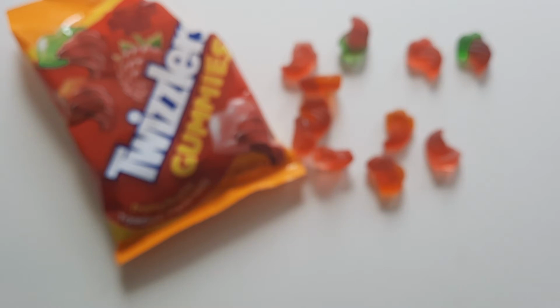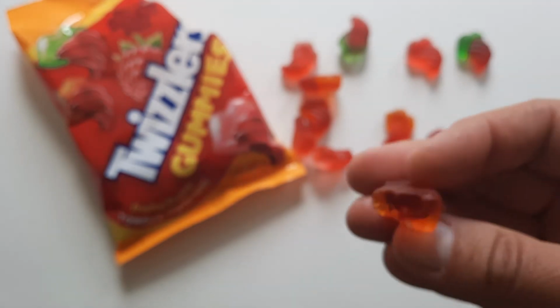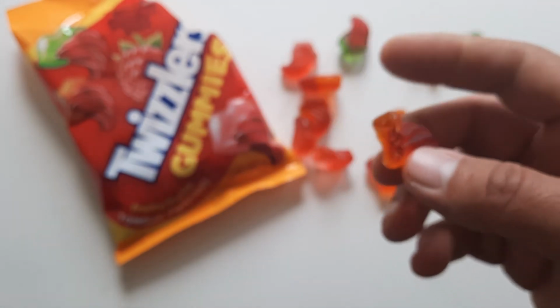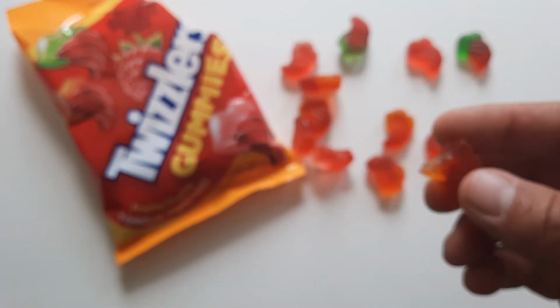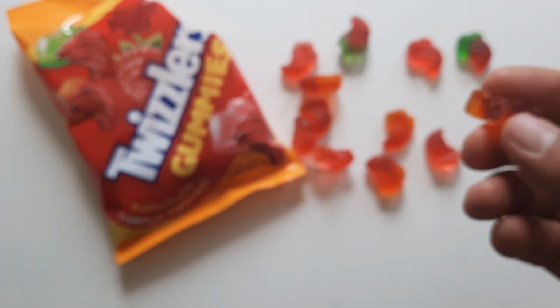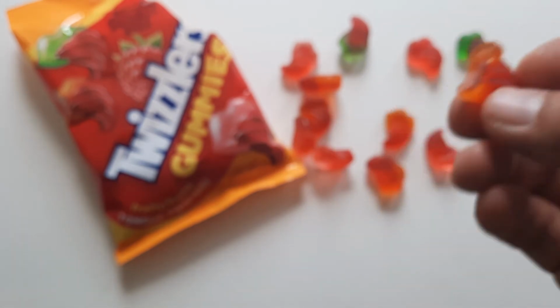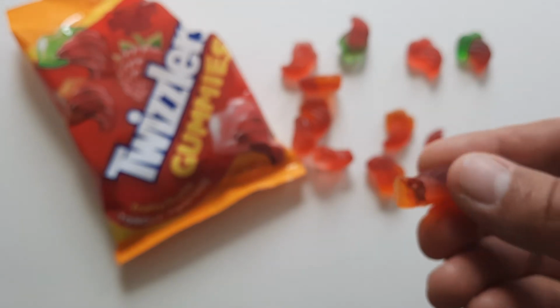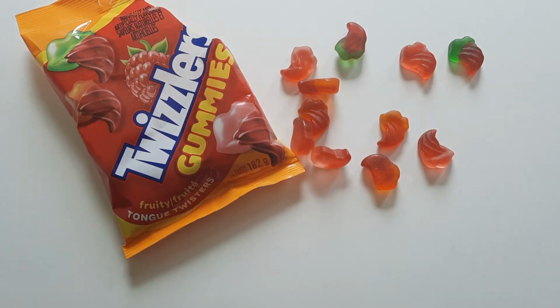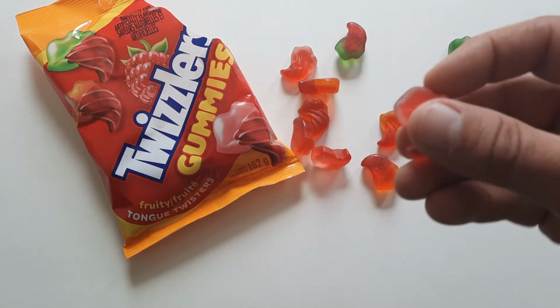I wonder, let me try. If I just eat the orange half, as you can see, just standard gummy on the inside. Is the orange half actually orange? The orange is not very strong. It is orange, but I think the orange part would do better if there were more of it. Do you know what I mean? Or it was a stronger flavor, I guess is really what I'm saying.